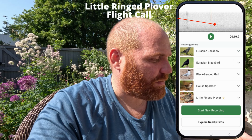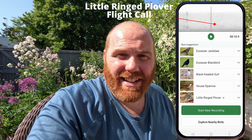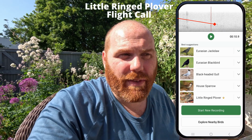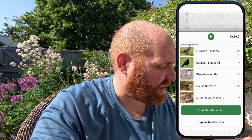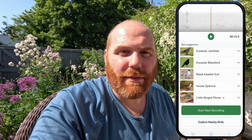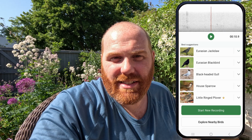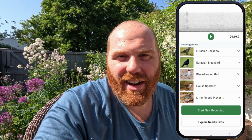It's always doing stuff. And importantly, it's not just listing the species that it thinks is the best suggestion of what it's hearing. It's got the sonogram, the visual representation of these notes and songs that these birds are singing and calling. And I can look at that and go, yeah, that is definitely the signature call of a little ringed plover, which it is. So I'm ecstatic, because it's such a nice bird to get over the garden. And it's thanks to the app.